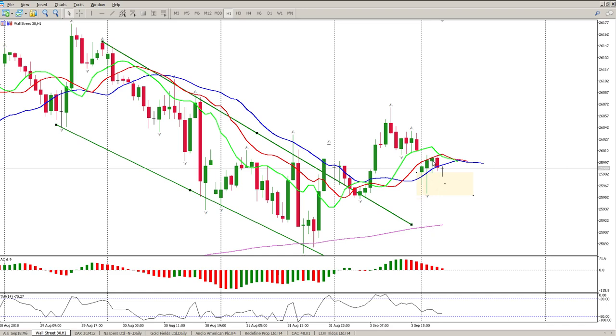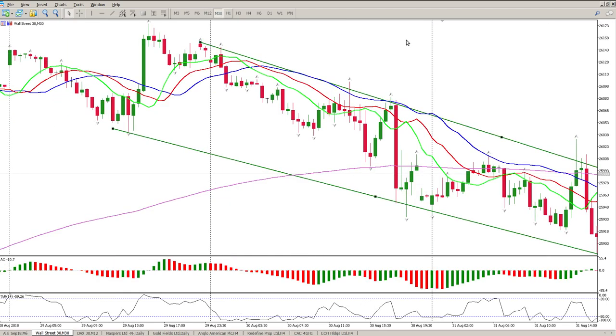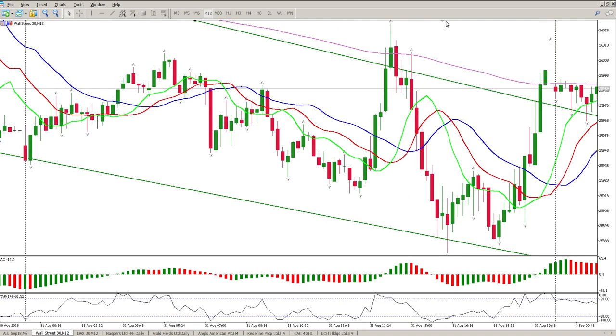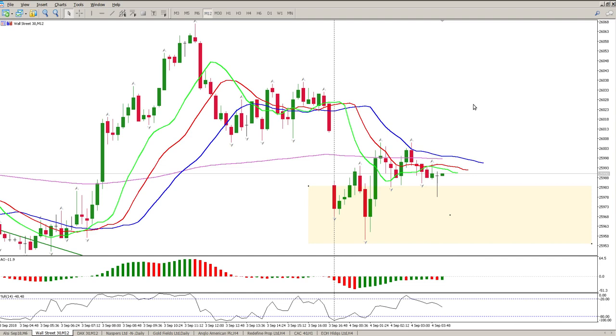Okay, so for now we have a sleeping alligator, and I would actually just get down further to 12 or 15 minutes and wait and see what happens. So if I look at the 12 minutes here, you can see down, up, down. Look at the divergences. See price making lower lows and oscillators making higher highs there, okay? And then we've got a rounding bottom here as well. So this is an indication that this is done.